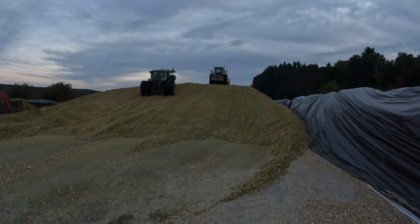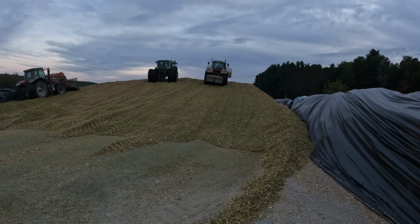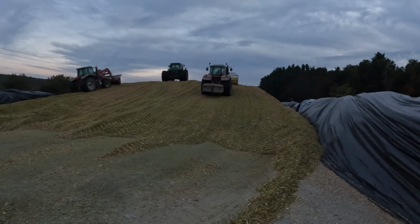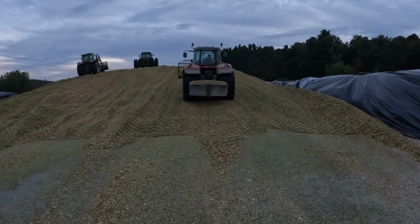So they did cover the front 50 feet of this bunk this morning to get that done. Christoph went up there with the Volvo and packed it. And yeah, that's how that's going.